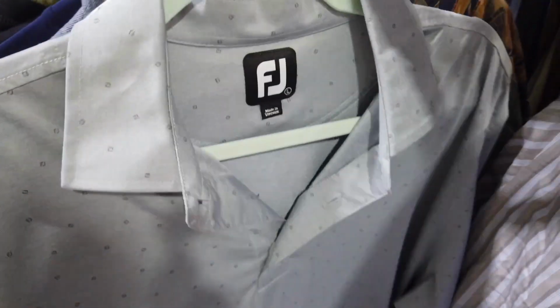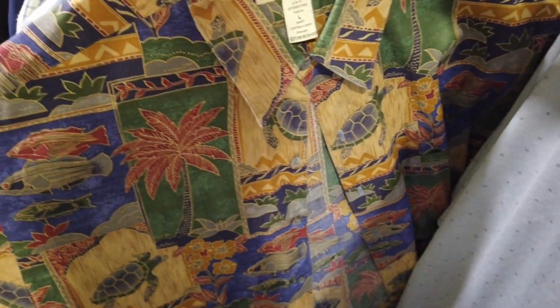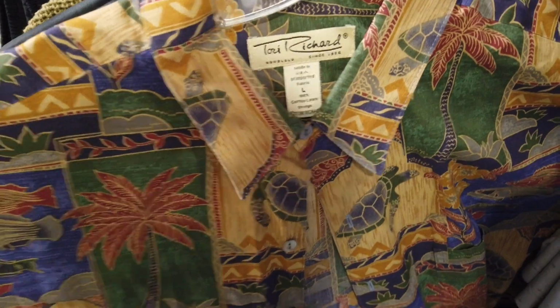Here's a FootJoy golf polo with these little bubbles, or actually these are just little FJ logos on it, which definitely are going to help it sell. That's probably a $20, $25 one, where normally those are like 12 to 15 bucks. Here's a Tori Richard Hawaiian shirt. This one actually has a nice print on it.